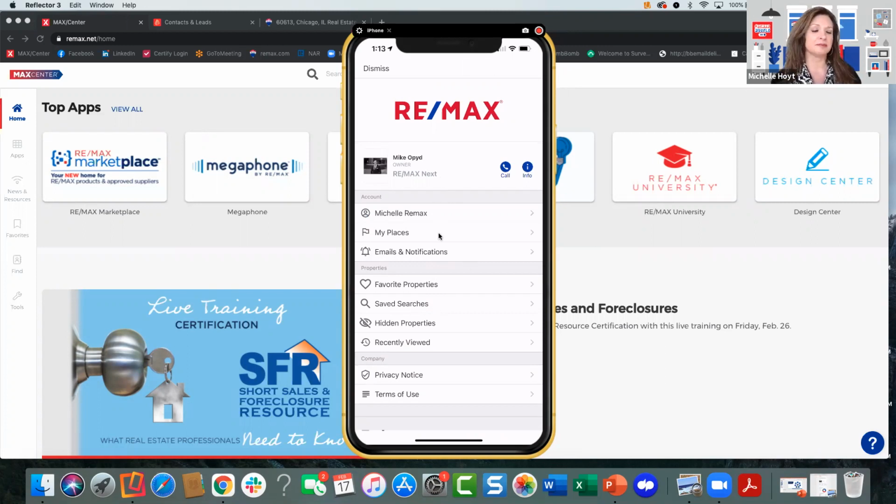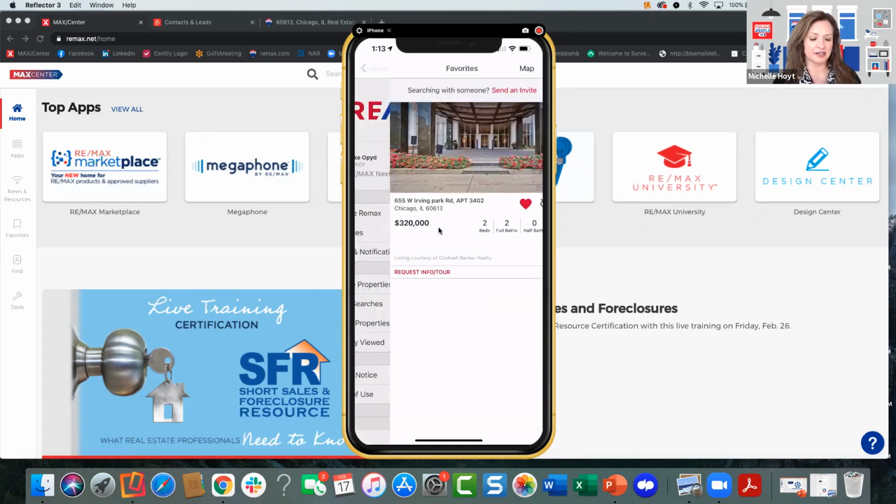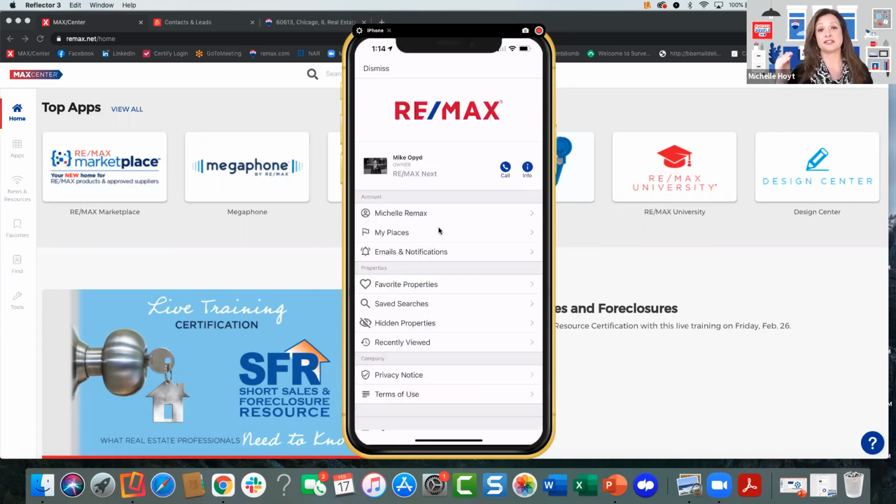But here's what else can happen. So as a consumer, I've created an account, I've got my assigned agent, my preferred buyer's agent, and I'm going to click where it says favorite properties. Did I favorite any? Did I save any searches? This is showing anything that I've favorited or any saved searches there. I've got 3 of them showing there. I can edit those at any time. Those are all things that I can either do here on the mobile app or on the desktop as a consumer.